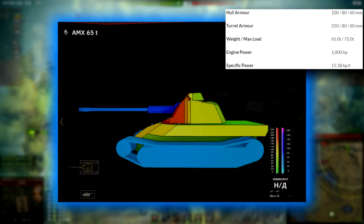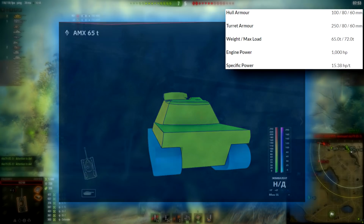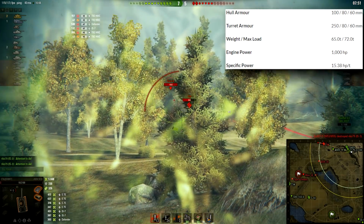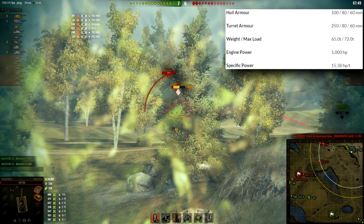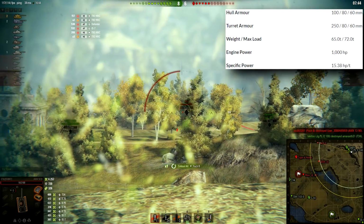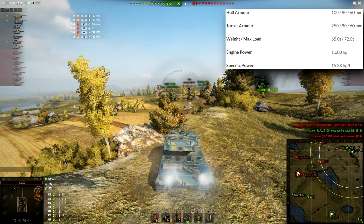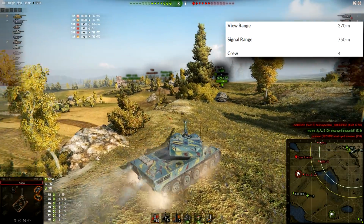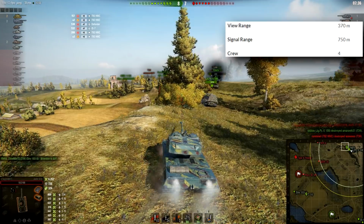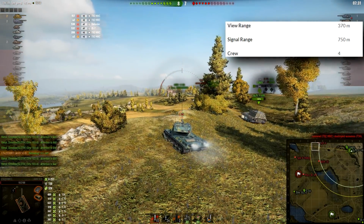Good luck indeed. But moving on, guys, what do you think how heavy this tank is going to be? Is it going to be a 65 ton heavy tank, as the name says? Of course it is, with a 72 ton maximum load limit. Engine power is amazing, a 1000 horsepower engine. Specific power 15.38 horsepower per ton, no concealment data at the moment, and view range 370 meters. And this tank is going to have 4 crew members.